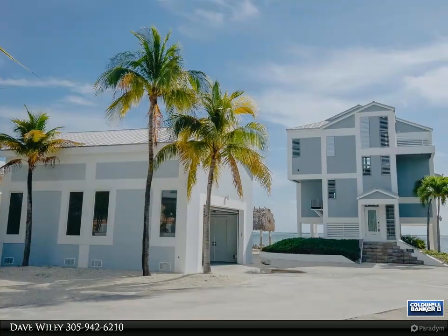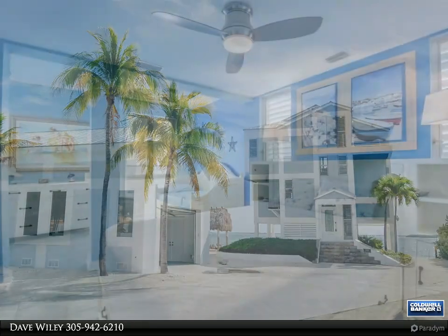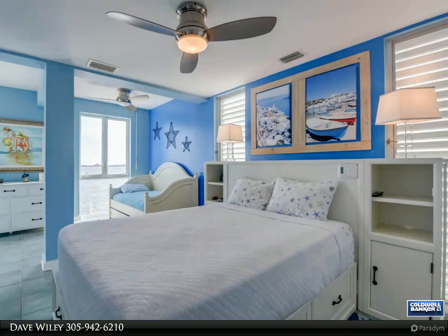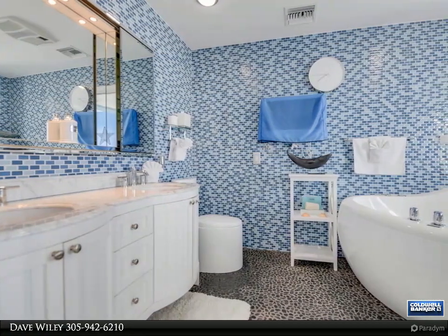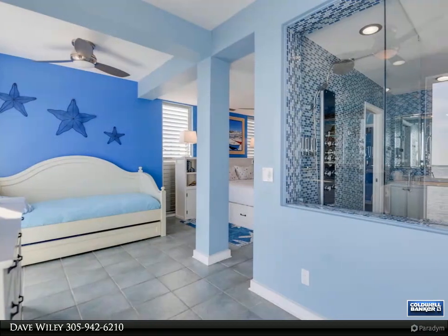Enjoy leisurely swims in the inviting pool, relax under the poolside tiki hut, and make use of the expansive 35x31, 1,085 square feet, detached garage on this oversized fenced lot. A perfect blend of modern elegance and functionality for a truly remarkable Florida Keys experience. The detached garage is air-conditioned space at 35x31 dimension and 1,085 square feet.